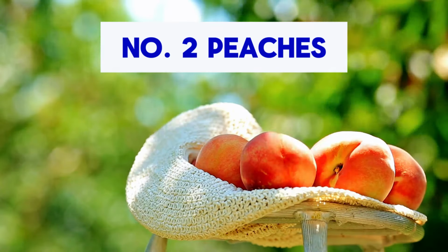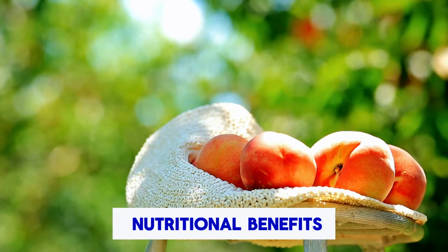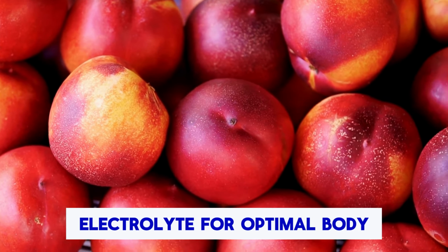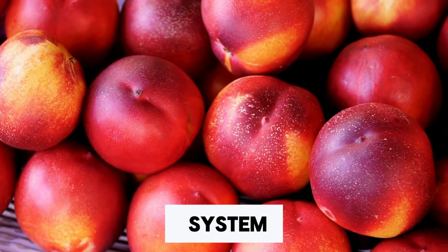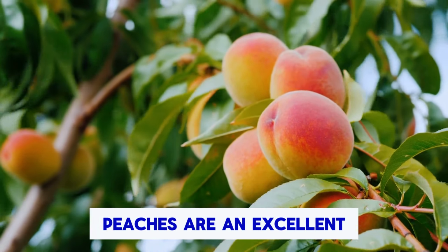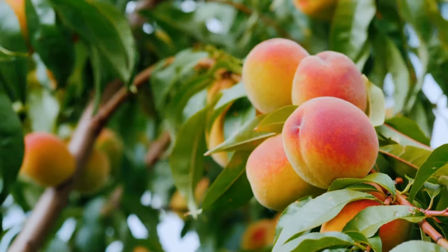Number 2. Peaches. Peaches are not only deliciously juicy and sweet, but they also come with a host of nutritional benefits. These fruits are rich in potassium, which is an essential electrolyte for optimal body function, and vitamin C, which is vital for a healthy immune system. Additionally, with a low glycemic index of 28, peaches are an excellent choice for people who have diabetes, as they will not cause a sudden spike in blood sugar.